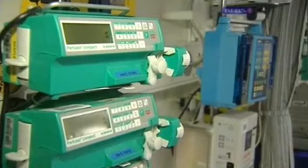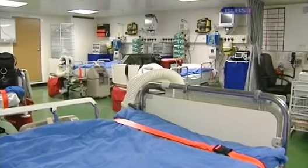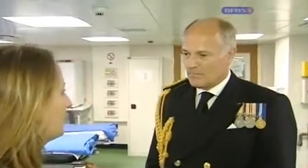Once in the hospital, we've upgraded a lot of the hardware, the equipment, to make sure that it's ready for today's 2010 military capability. Now, most of the casualties that the military is suffering at the moment are out in Afghanistan. Where does this ship fit in to that bigger picture?